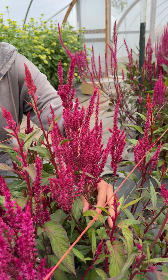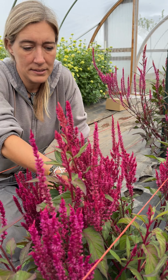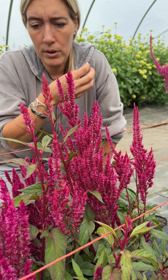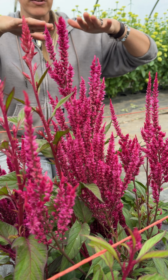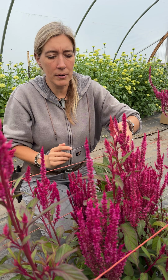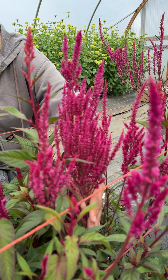So what's different about this Celosia, and I don't know if the phone is picking it up, but let's hope it is, compared to a typical kind of hot pink or that more burgundy color, is that it has this almost like blue sheen over it. To me, it looks like when there's a puddle and there's a little bit of motor oil floating on the surface, that kind of blue shimmer. That is actually happening on a lot of the plumes of this Celosia.